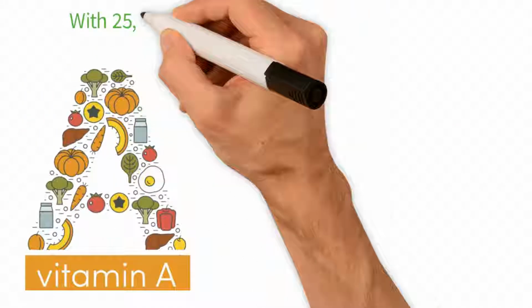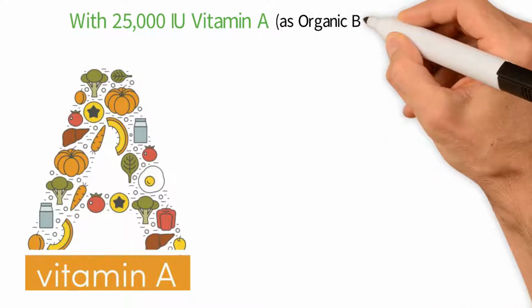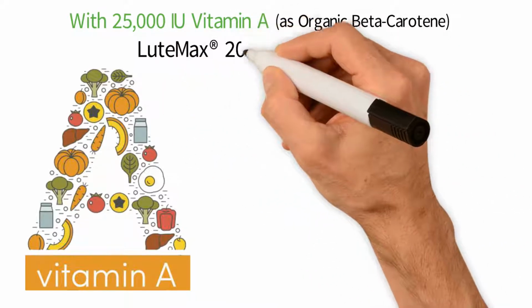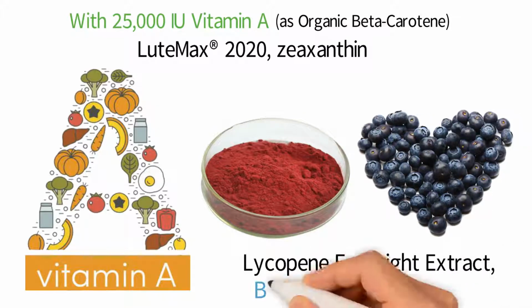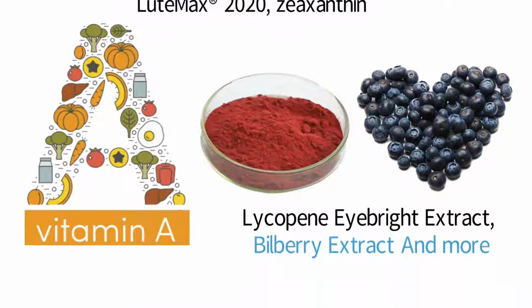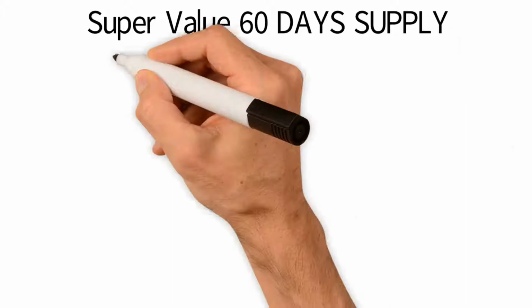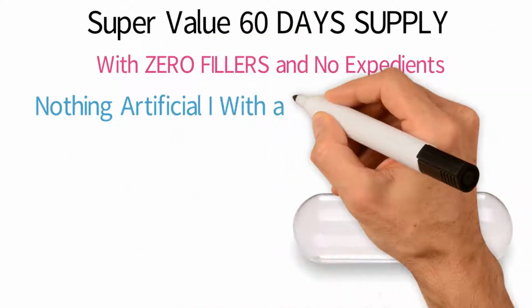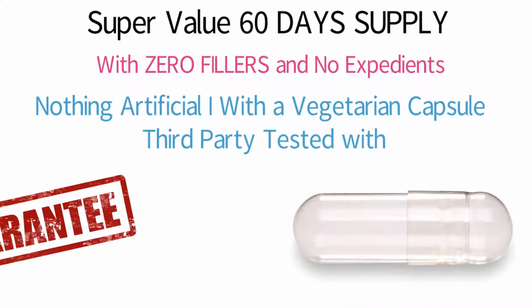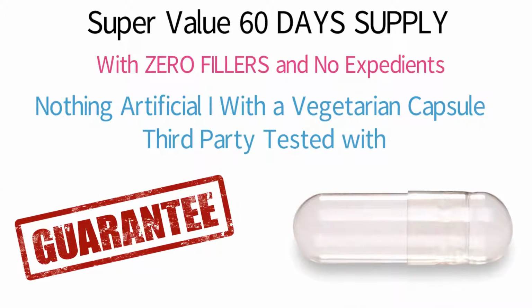With 25,000 IU vitamin A as organic beta-carotene, Lutamax 2020, zeaxanthin, lycopene, eyebright extract, bilberry extract, and more. Super value 60-day supply with zero fillers and no excipients. Nothing artificial, with a vegetarian capsule and third-party tested. We guarantee what's on the label is inside the bottle.